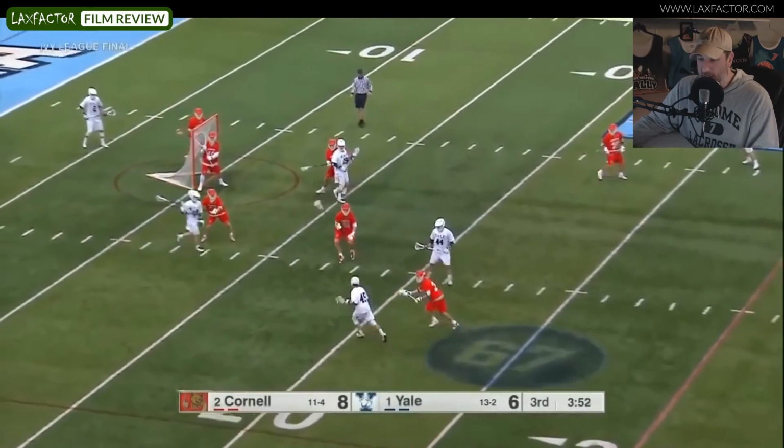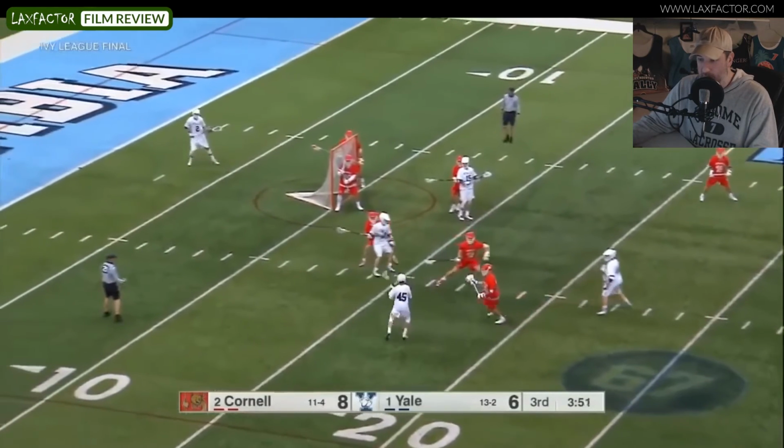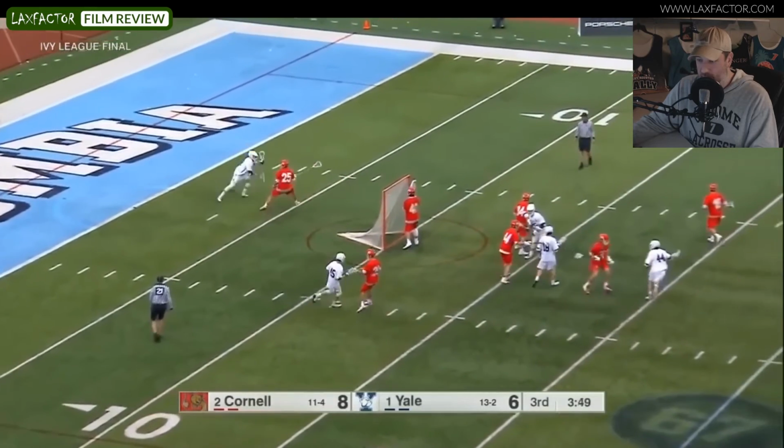All right, here's another alley dodge. You see the help shows right away. And they've kind of got this bottled up. What this player should have done is come into space. He doesn't. There's nowhere to go with the ball. Excellent defense. Everybody's recovered.